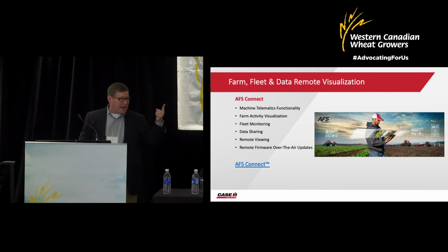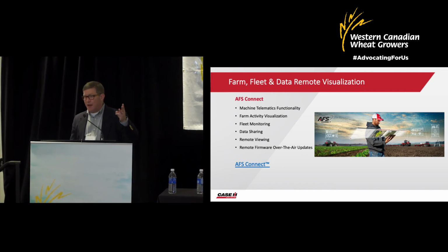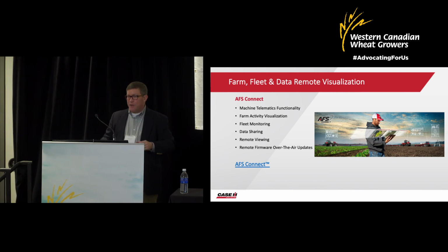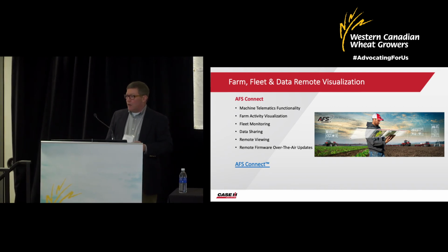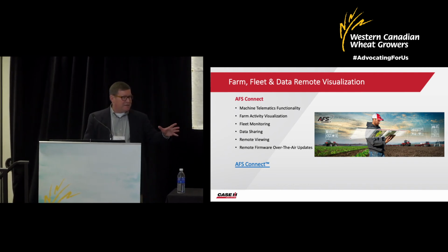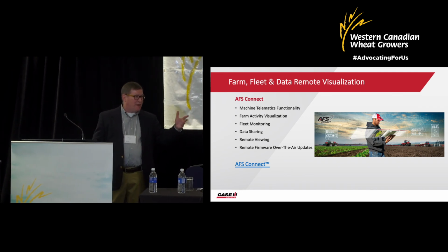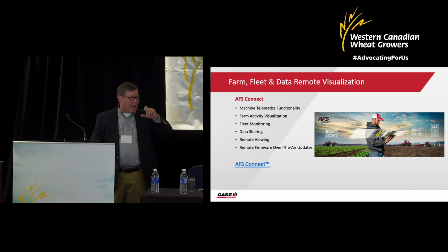The farm side of it is the agronomic side. That's your yield maps, your prescriptions, your AB lines, your boundaries. All that is the information that you use to work day in and day out on your operation. The next one is the fleet side of it. The fleet is the machines, all the CAN information, all of the speed of the tractor, the DEF levels, the fuel levels, all the CAN data of what's happening on that machine, the temperatures. All that is also available to look at and see.